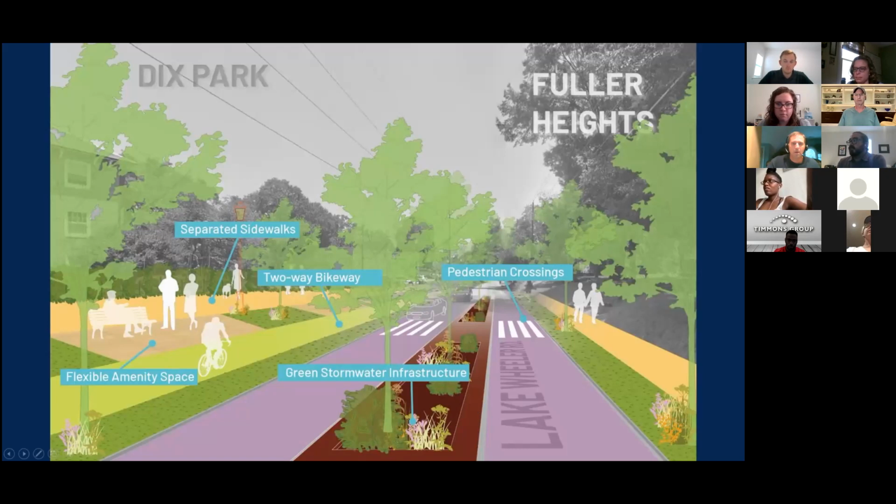And so we'll see on the Fuller Heights side, a sidewalk and planting strip with trees and landscaping, some pedestrian crosswalks that could occur along the way, green stormwater infrastructure here in the center of the street, and then these other streetscape components on the park side. So this is where Dix Park will be or is.